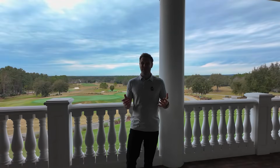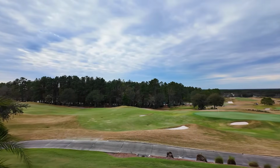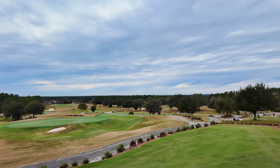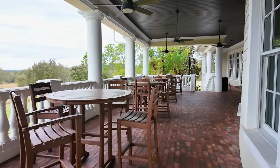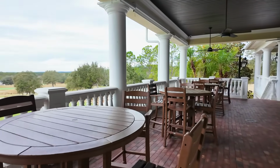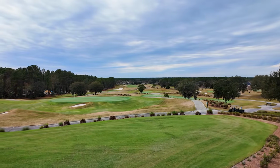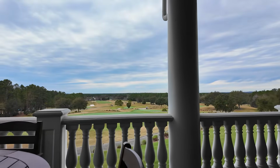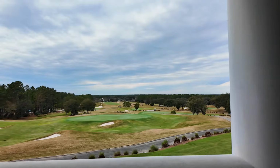Now guys, we're out here on the veranda, and this is one of the things I was most excited to show you about, because this is one of the most spectacular views in all of Brooksville, one of the most spectacular views in all of Hernando County. I've sat out here many an afternoon, many an evening with a glass of wine, just enjoying this view, and you don't get this sort of rolling topography in Florida very much, but we are on a Pete Dye golf course, and that's one of the things he's renowned for. But just sit here, soak it all in. I can assure you the video does not do it justice.